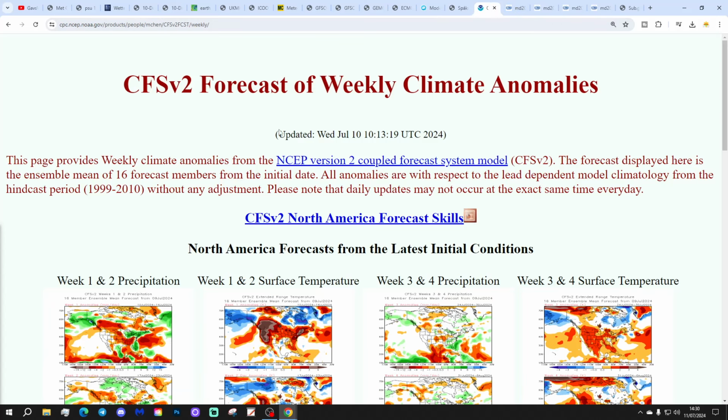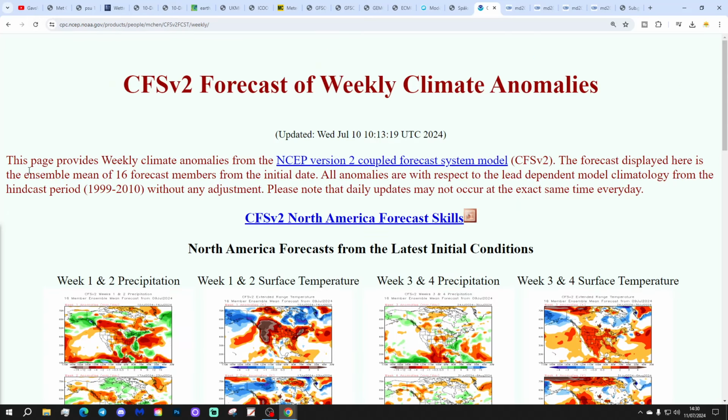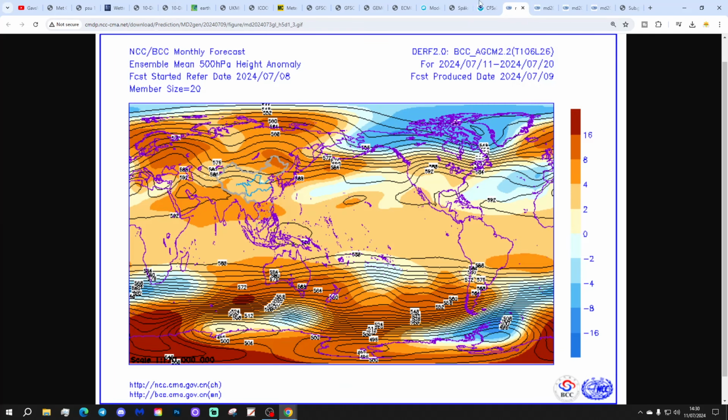Okay, let's see if CFS has updated. I don't think it will have done. Nope, no update for today. But we have got the Beijing Climate Centre, so we can bring you that.